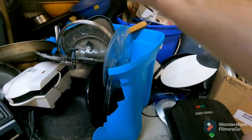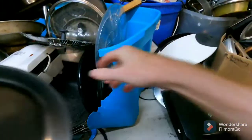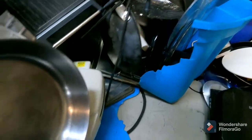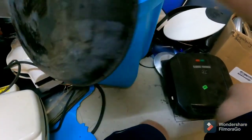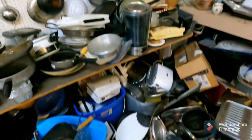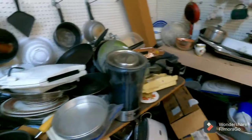I do check this one. You can't really see it because I'm not very good at this GoPro, but I think it might be Revere Ware, but the handle was missing on it, and it was in pretty bad condition overall. This one is maybe even worse condition. I start to look at pots and pans, then I'm like, I gotta go find something that I know will make me money. So I decided to give up on those for the moment and go on.